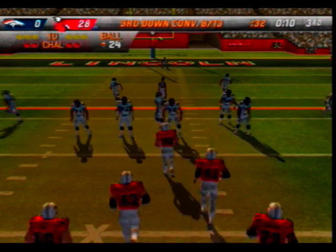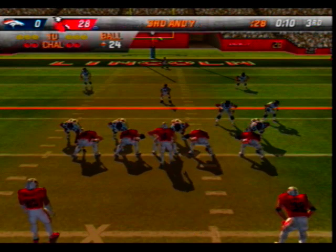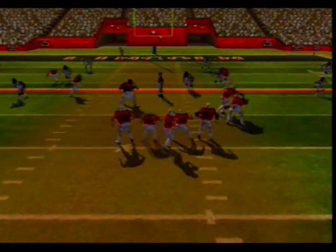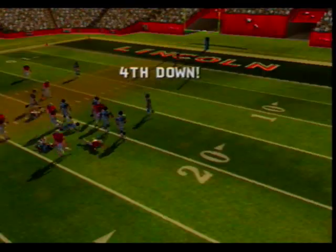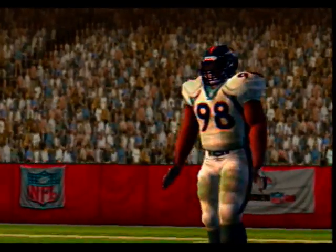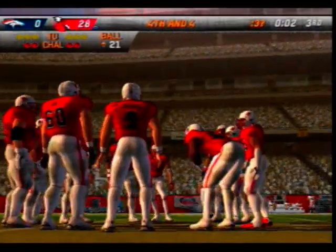Third and 7. Ball on the 24-yard line. The defense lines up in the nickel. Gets the pass off to the wide receiver. McGee is there for the tackle at the 21-yard line. Number 89 made the catch but was unable to get the first down.